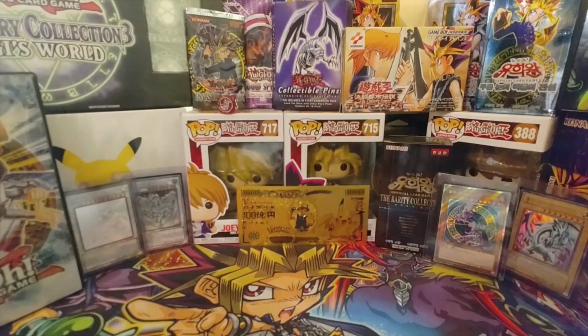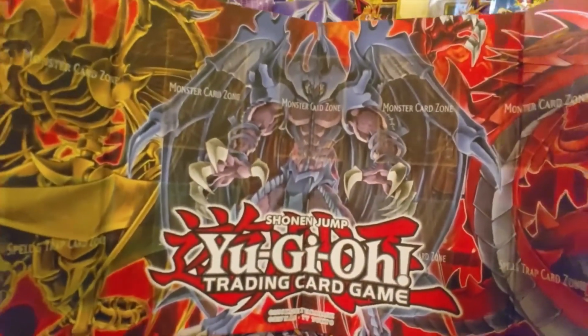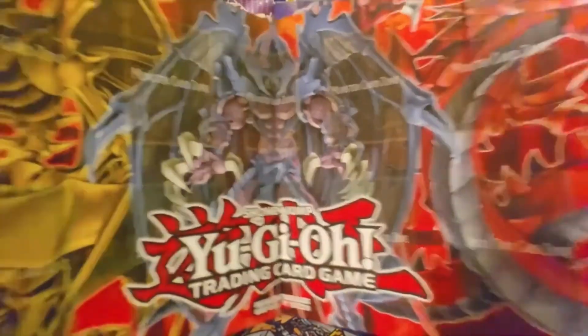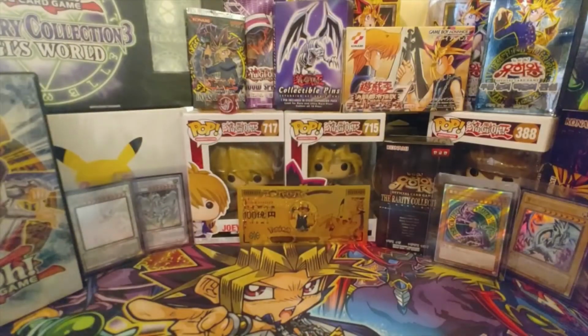Oh my god, he sent this. Oh my goodness. No freaking way. I don't have this one. He sent us a playmat as well. This is not even part of what he sent us. Guys, he just sent us a playmat, just being the nice person he is. Wow, this is so cool. What the heck? That's like the three God cards in GX pretty much, right?